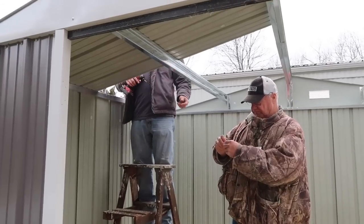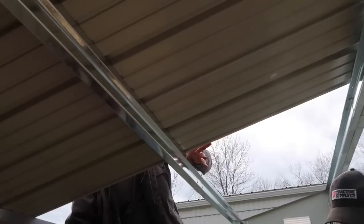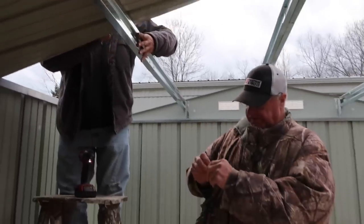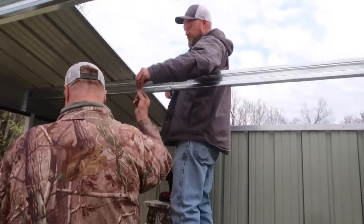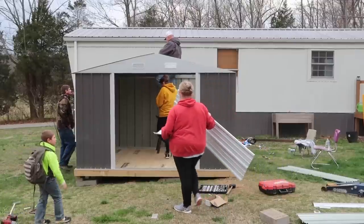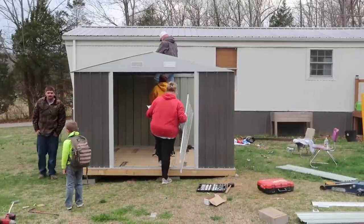Once you get the roof supports up, then you're going to start attaching the metal sheets. These are numbered and they do go in a certain order, so be sure you're following the instructions. A step ladder was needed, and it was very helpful for somebody to hand the metal up to my brother, as well as handing him screws. It made it go much quicker.